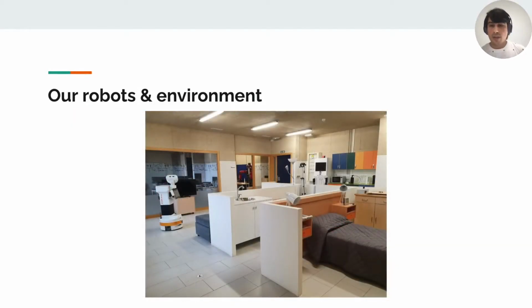And this is our flat, where we develop and try our robots, and where competitions are held too. It has a kitchen, a small living room, bathroom, and bedroom. So we simulate a real environment, but with smaller walls, as you can see.